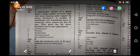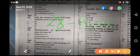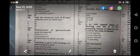Simple. Lady has menstrual cycle of 28 days. So in order to find out at which day ovulation will occur, you take the days of duration and subtract 14. So if they gave you a cycle of 40, so 40 minus 14, what is the answer? So that is 26. Ovulation will occur at 26. Which phase of the menstrual cycle is constant? So that is secretory phase. The secretory phase is constant. This is follicular phase. This changes.